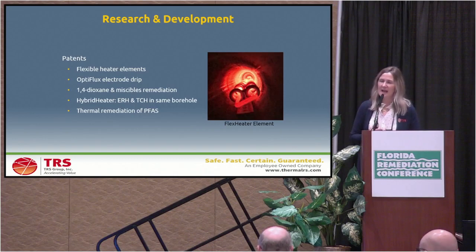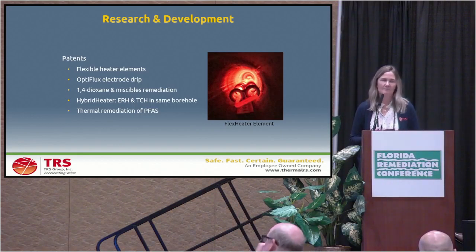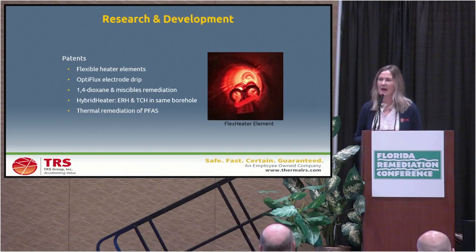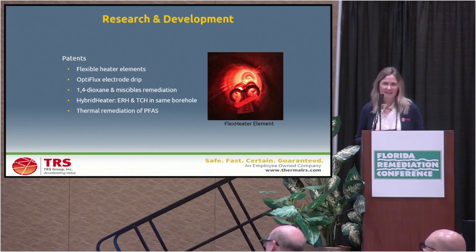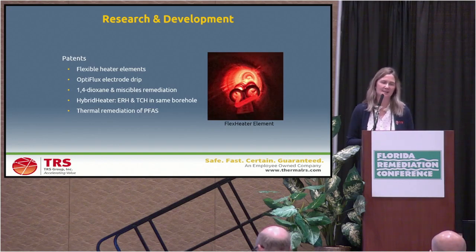TRS has a bit of a history outside of these two projects on the R&D front. For years, we've been involved in developing patents and various optimization tools for the industry to help implement these technologies. Our flex heaters are patented. Some of our other technologies, Optiflux and electrical resistance heating, we also hold patents for. And we also established a patent for the thermal desorption of PFAS from soil under our R&D arm at TRS Group.